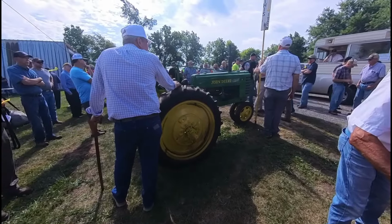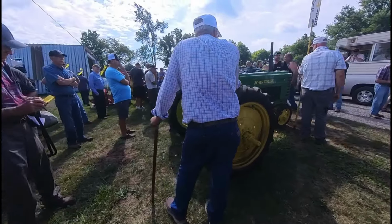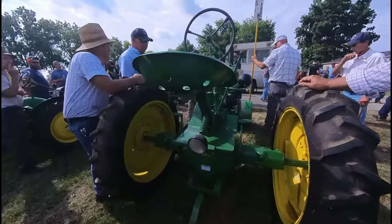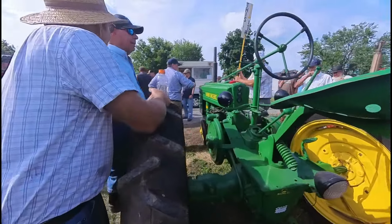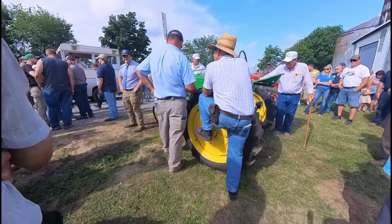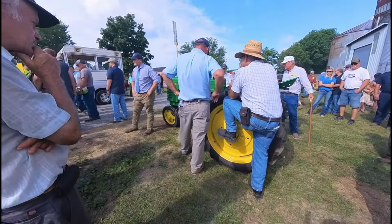Alrighty, we are up on a John Deere H. We got it as a 42 model. Turns over, we didn't have any sparks, so I don't know if it needs a points issue or what, guys. It didn't seem like we had any spark. You can see how nice it is. He thought about putting new tires on it, guys. You talk about a sweet little John Deere H.